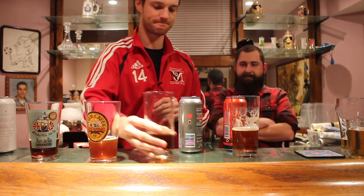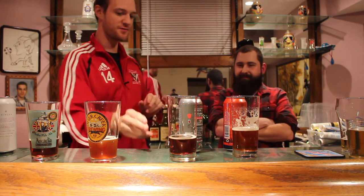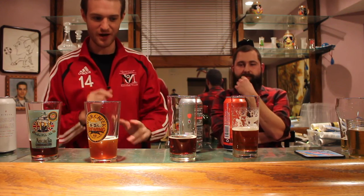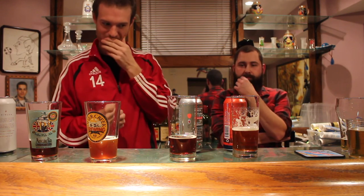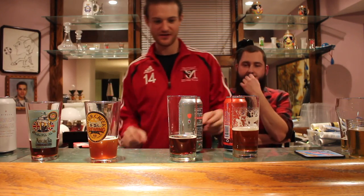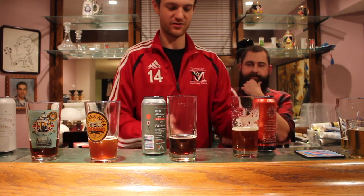But you know what's amazing? This beer tastes so similar to Muskoka Brew. Really? I find so. It tastes so similar. Has like that Muskoka-y flavor, right? Okay. And let me try this one more time.